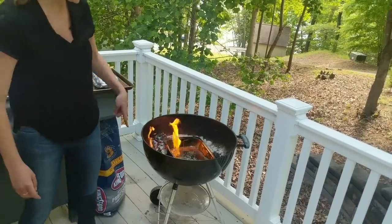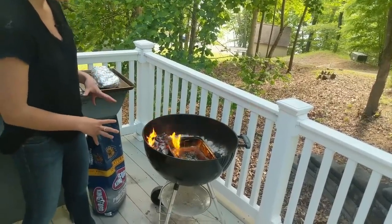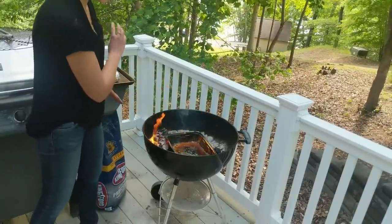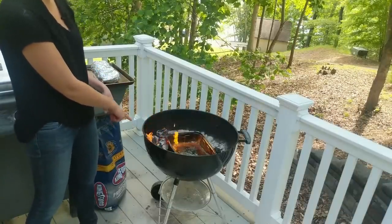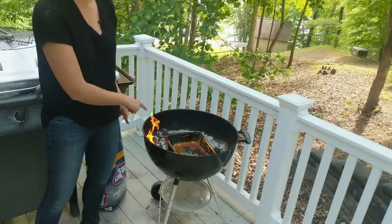So I'm just following it, so now the snake is going past where the gap was, so it's essentially continuing the snake. You don't actually want this much fire when you're smoking. The reason this is happening is because I've had the grill open so long that there's a lot of oxygen. This is actually bad. You don't want this.